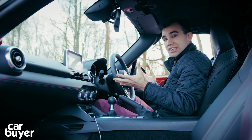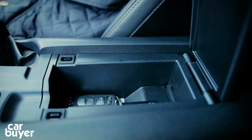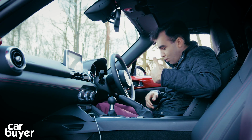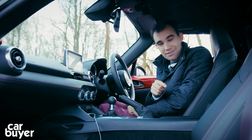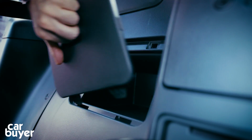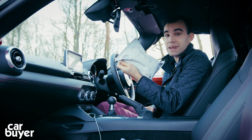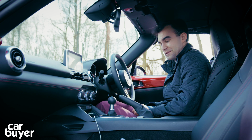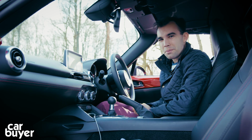There's also precious little cubby space in here. Now there is a little slot under here. There's also a couple of cup holders that are movable around the cabin. A central cubby, but that's also quite small, and there's also a secret cubby behind my driver's seat, but there's nowhere to put the Carbuyer big bottle test or even my beloved big packet of crisps. But it is a sports car after all, and having lots of storage spaces is probably being a little bit too pernickety.